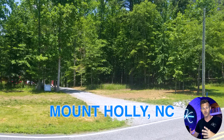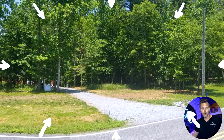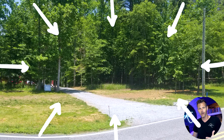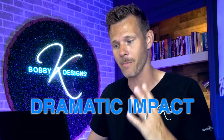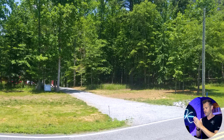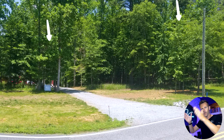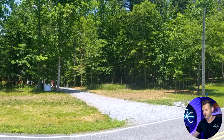What we've got is a blank canvas. It's how to landscape around a driveway. If you want to enhance your driveway, that also is huge for curb appeal. But I want to show you a way to do it that is low maintenance but has a dramatic impact. We're going to go back over to that symmetry kind of feel, which means you're essentially balancing out both sides of your design exactly the same. And that's what we chose to do here.